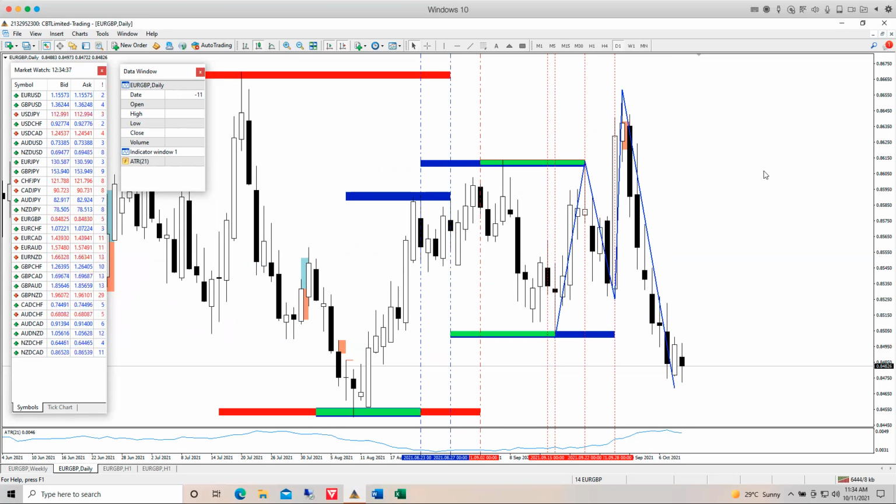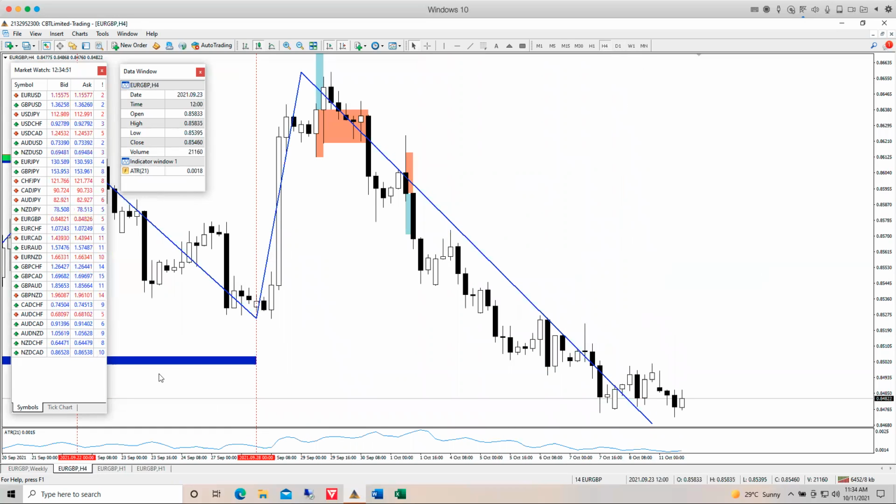Moving into the euro crosses, we did get a breakout of the channel on EURGBP. Following a bullish breakout, it was a bearish breakout. It didn't go particularly far. Let's have a look at the H4 time frame and the cyclicity on that. So if there was a bearish H4 impulse on this, it probably worked out. I didn't take anything on that.